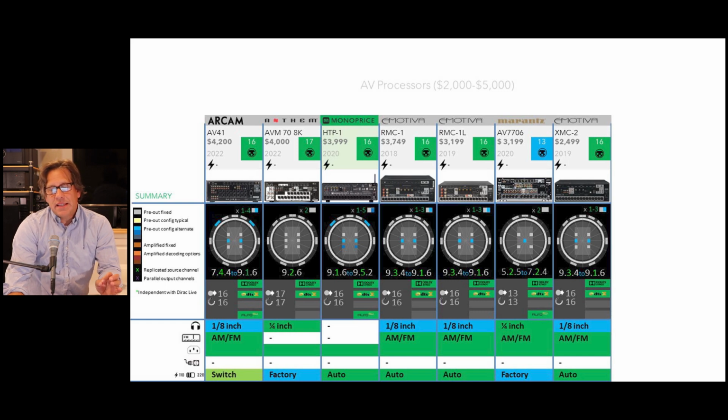The Marantz AV7706 fits in this price range. The AV10 doesn't. I mean, that's $7,000. But this is an older unit from 2020, came out about the same time as the HTP-1. And I've also included the XMC-2 from Emotiva, which is the lowest cost unit in this grouping at $2,500. Now, all of these pretty much deliver 16 channels of processing, except for the Anthem, who gives you one more, and I think that's actually a pretty good count, 17. We'll explain that in a bit.